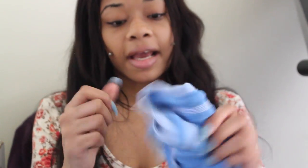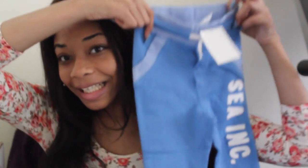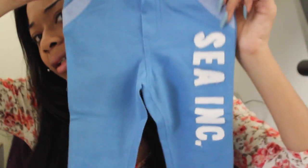Okay, so I also got him, we're gonna do that last, some more joggers, very cute. I gotta find him some shoes, well, actually, I do have some shoes that could go with this, but I would like to find some shoes that are better matching. And these are so pretty. So look, oh my God, they are so cute. They're sky blue color, and then they have the stripes at the bottom, a lighter blue. And it says Sea Ink. I don't know what that means. But yeah, these were $12.